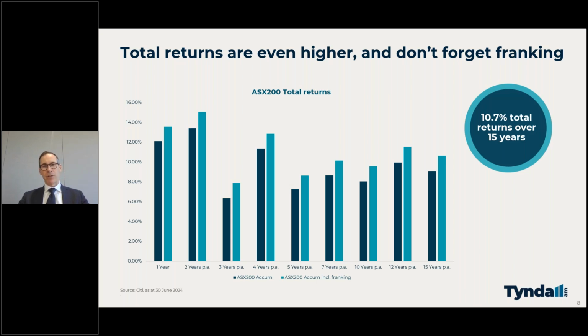The second part of this chart that's really important is pointing out the importance of franking when comparing returns of different asset classes. 1.6% extra return from franking alone. So that is not an immaterial number, and something that you need to keep in mind when you're comparing the returns of different asset classes, because it's often not in the headline number.